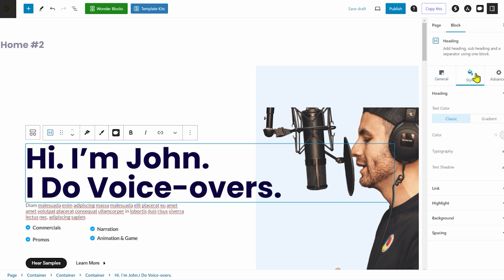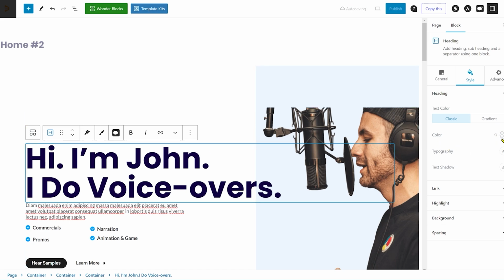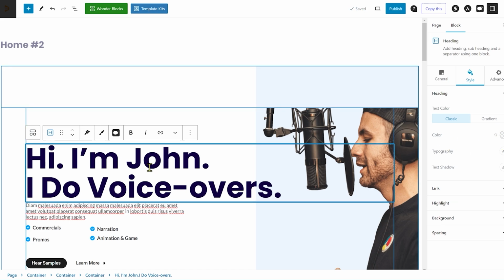Let's go to the style tab, and style tab has heading, link, highlight, background, and spacing. Plenty of options. So inside the heading option, you have the text color option. You can have basic classic color text, or you can have a gradient color as well. Now, some of these settings, you will see that these are being inherited directly from the theme. So that's why you see this is transparent, but this theme has a color. Now, whatever you change here will only affect this particular page on this particular area. Whatever we did from the customizer affects the entire site.